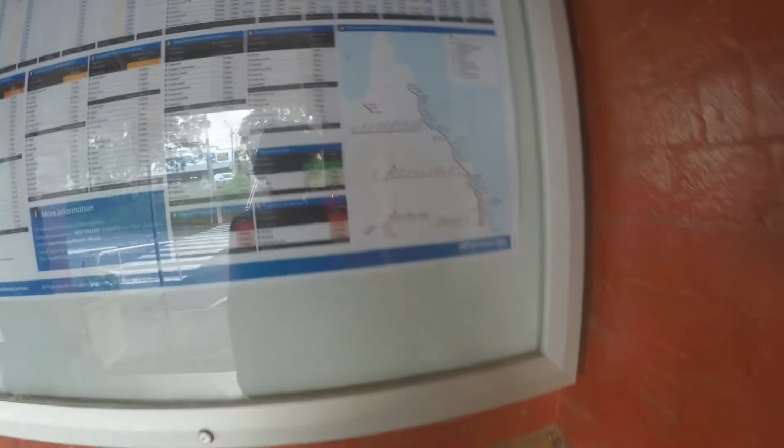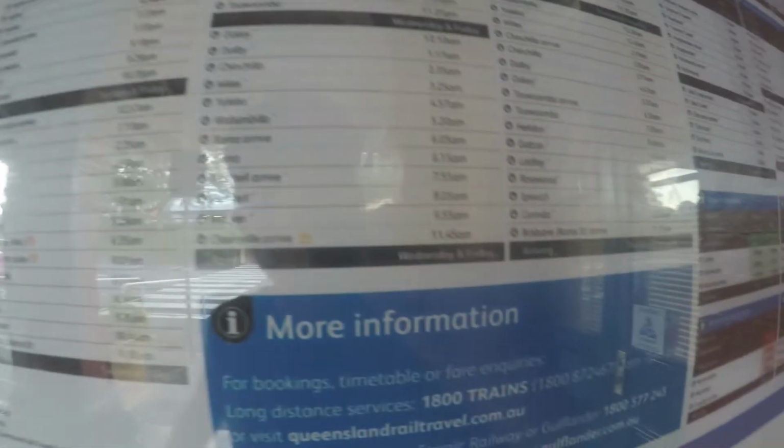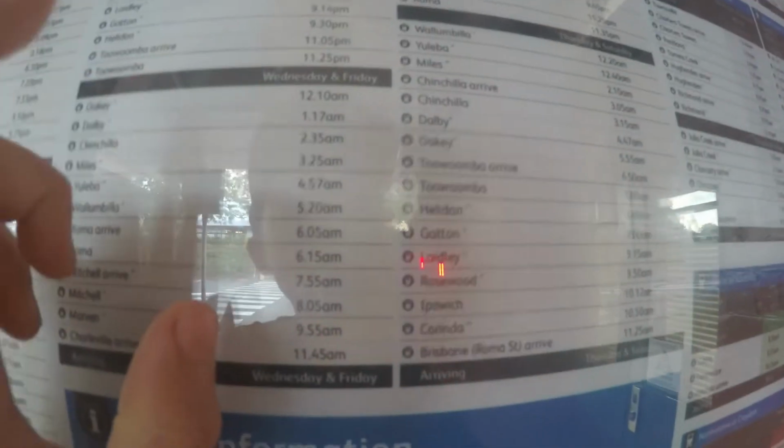So this is a timetable chart of the Chivesville line. So I think this, oh no, that's the North Coast line. Where's the Chivesville line? Longreach. I can't really find it, but here's all the timetables for the passenger trains. Oh, it's the Chivesville line. So where's Toowoomba? Oh, Toowoomba. Alright. Toowoomba. 11 PM, alright.